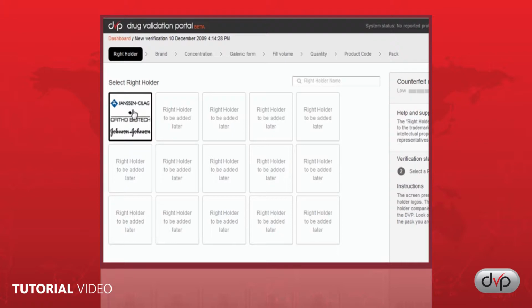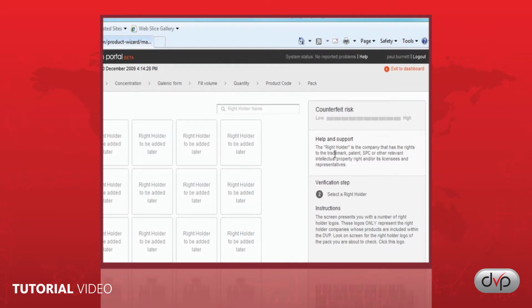To the right of the screen, the DVP will always offer you help and support, explaining the meaning of the selection you are about to make. Below that, you are offered instructions about what the system requires you to do next in order to progress.